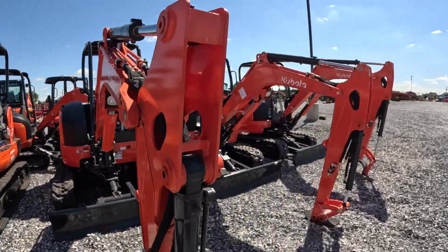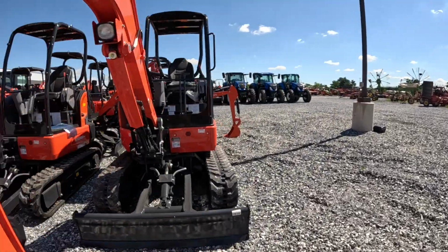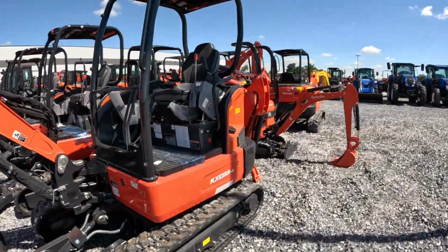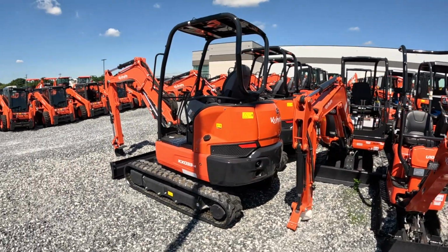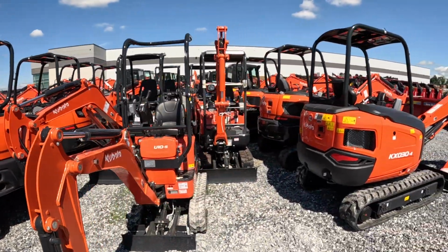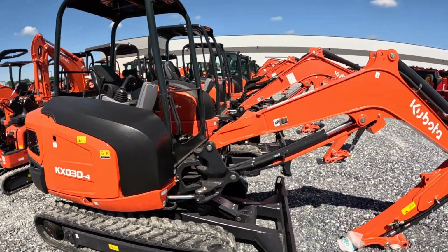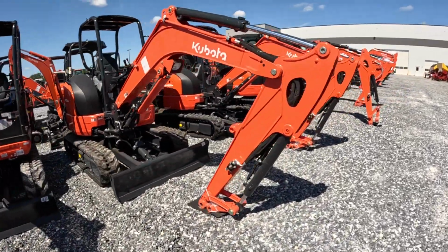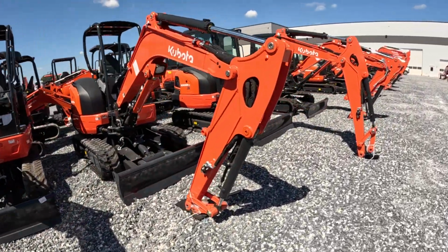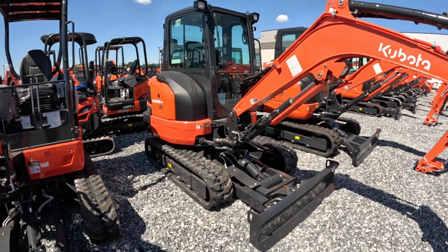35 no cab. A lot of 33s with no cab. 33s without a cab must be popular. That is a really nice machine.